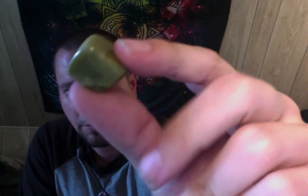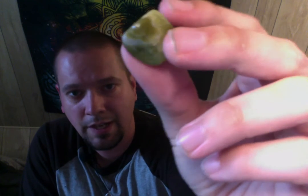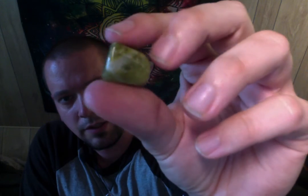Alright, so I'm going to move on to the next stone I have. This stone is called, I don't know if it's infinite or infinity, but I'm just going to say infinite. It's the infinite stone. It's another green stone. I apologize if the lighting has shifted because I think it got cloudy outside and the sun kind of disappeared, but I still have enough lighting. You can see it's a different kind of green.